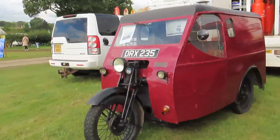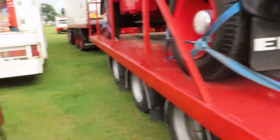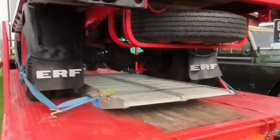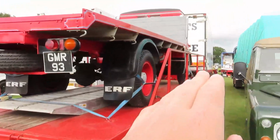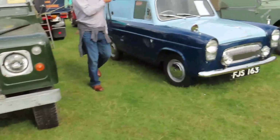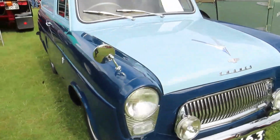In the show we have this wonderful little Reliant van with a steering wheel and a very primitive seat. Then we've got an ERF on the back of another ERF that's appeared in literally every one of my Midway truck meet videos. Gets absolutely everywhere, this truck. Usually that truck on its own, but nice to have the other one on the back. Series 3 Land Rover. Then we've got this Thames 7CWT van, 58 this one is.